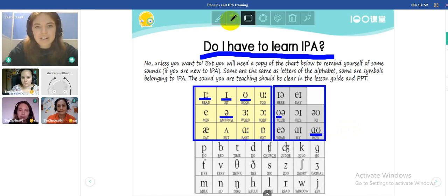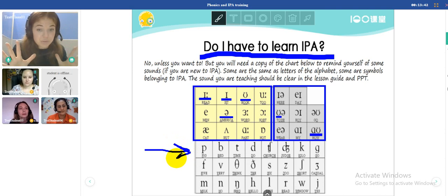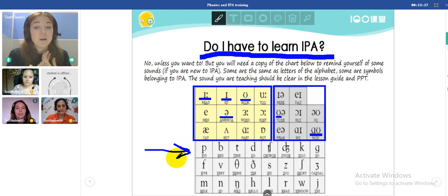Then we have our consonants. The consonants are super fun because in order to demonstrate them, the students have to be very interactive. The vowels are a little bit more complex because there's a lot of mouth shaping involved and the placement of the tongue, whereas consonants you can demonstrate in a more obvious way.